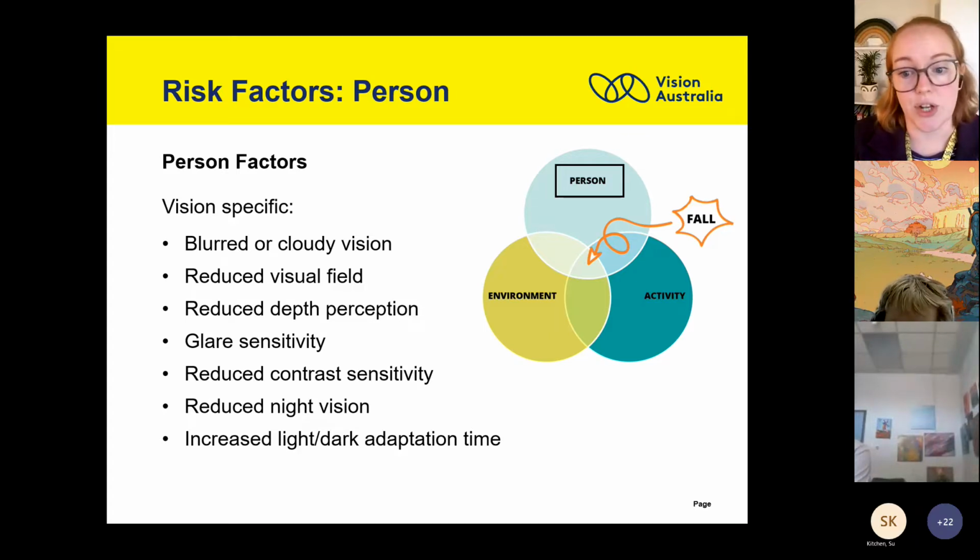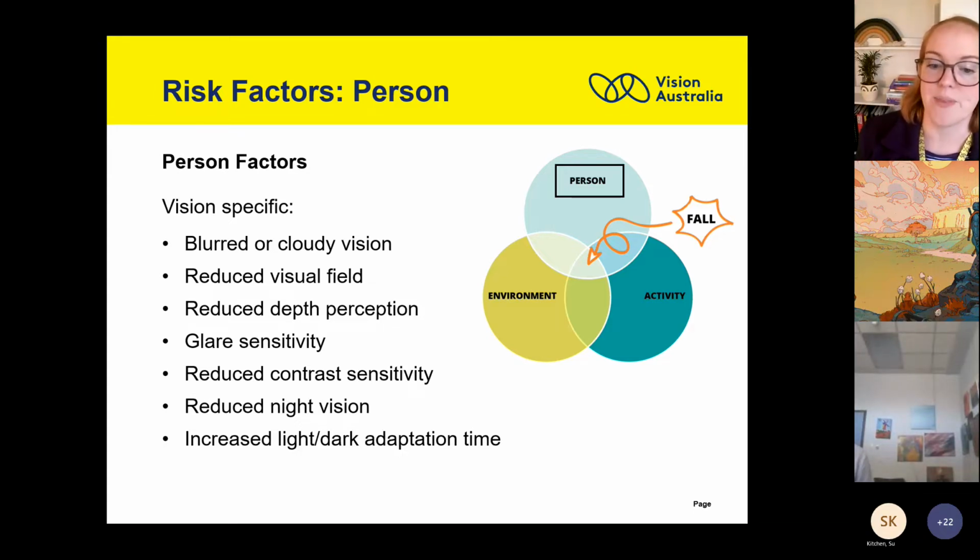Contrast sensitivity. So this is being able to see an object against its background, where the object and the background are a really similar colour. So this means that a person might not be able to see furniture, curbs or even walls because they don't stand out against what's behind them, the floor and the room. So they're more likely to miss spills on the ground or other hazards on the ground that are more likely to cause slips and trips.